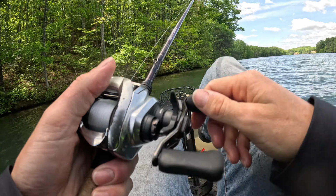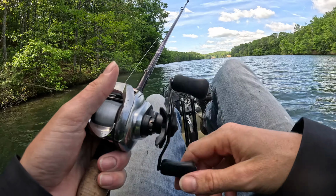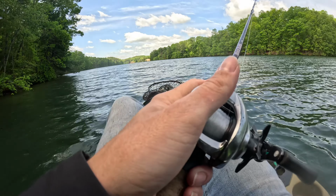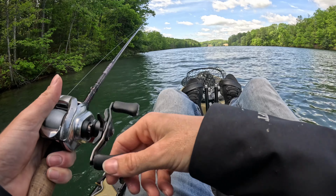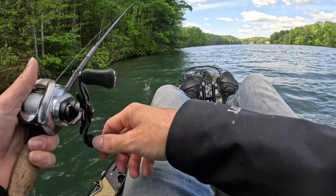Sun gets high and it starts warming up. Bluebird skies. Any fish is a good fish. Probably got close to a pound and a half anyway. There's another one. Oh, no. Felt him hit it and he was swimming with it a little bit.